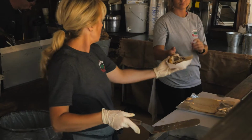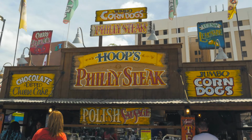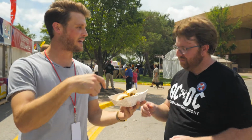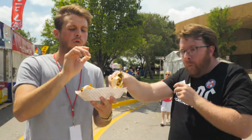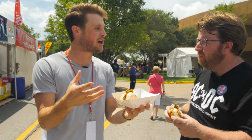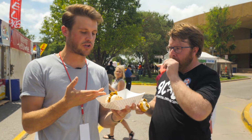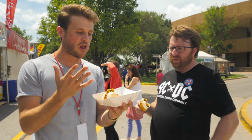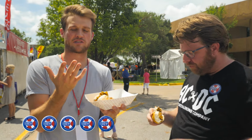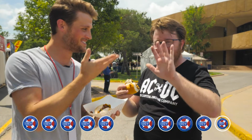All right, Michael, final food item that isn't dessert of the day is a Philly cheesesteak from Hoops Philly Steak. So I go this side, you go that side. When I used to work at a restaurant, the best thing I would make for myself was a Philly cheesesteak. And this one just absolutely blows mine out of the water. So I'm gonna give it another 5 buttons because it's fantastic. A freshly made Philly cheesesteak, it's hard to beat, so that gets a 5.